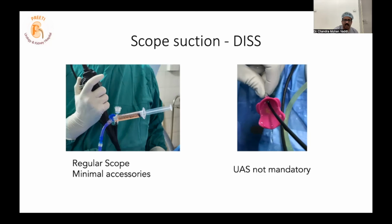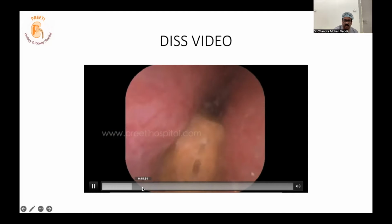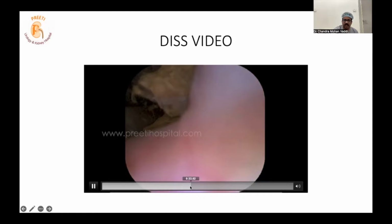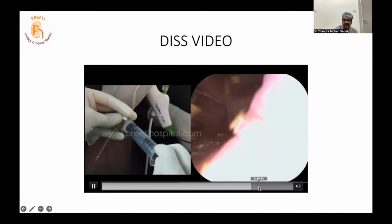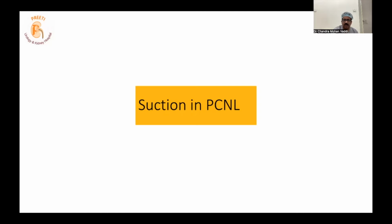Direct scope suction I already mentioned. This is the way it is done. Already we have discussed in detail. This is the video of direct scope suction in a pediatric age group where the access sheath is not inserted. All the powder is sucked like this and removed. So larger fragments will not come.